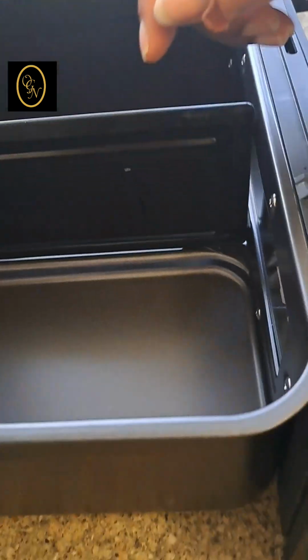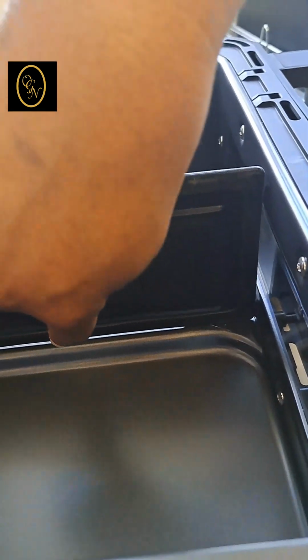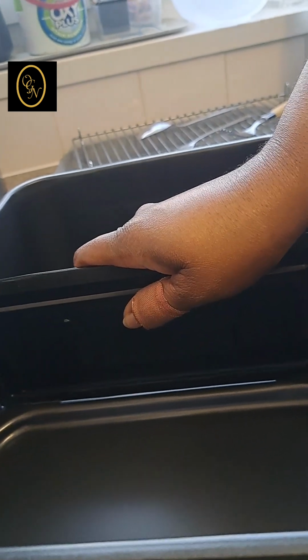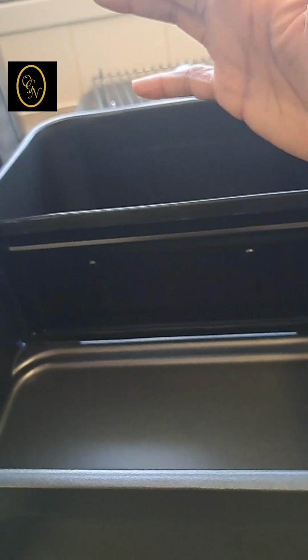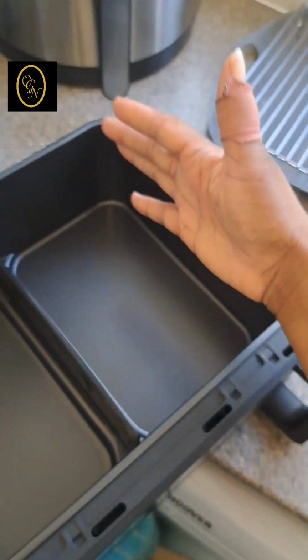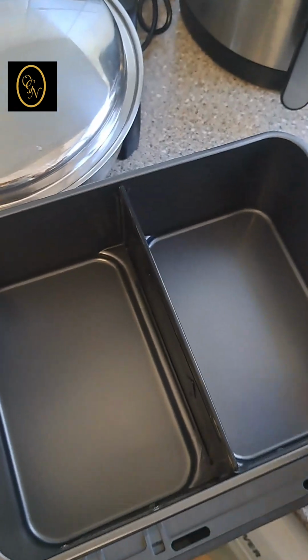Now, having pushed it down, if you look there, you can see there's a gap here. If you're cooking food directly inside here, there's a possibility that it's going to seep through. But if you're using the silicone tray, it's fine. One of the advantages of having this is that an air fryer circulates air, so you want space for the air to circulate, so that you're cooking food on both sides evenly.